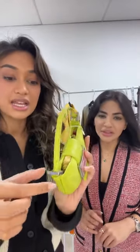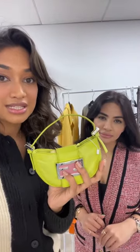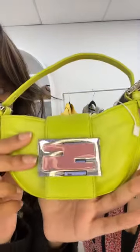You can literally buy a chain from Amazon for like £5 to £10. Yeah, definitely. Attach it to the buckles and wear it as a crossbody bag. Chrissy, it honestly reminds me of a baby watermelon, without a doubt. It really is so shiny.